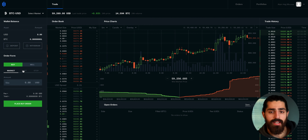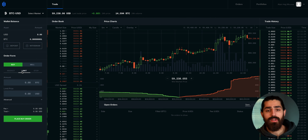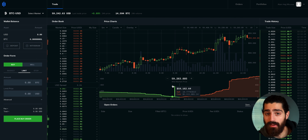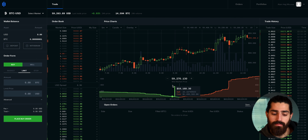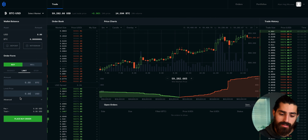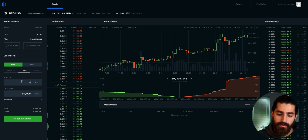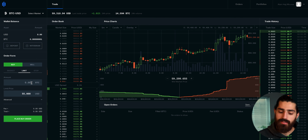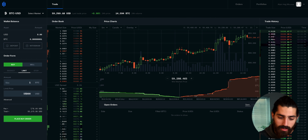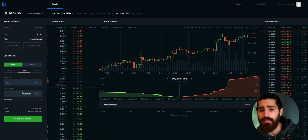Now, if you want to use the second option, which I recommend, this one has the least amount of fees and you can set the exact price you want to buy at. So let's say you want to buy Bitcoin at $55,000. All you have to do is click on the limit price, which is where it says USD. You type in 55,000 and then you click on the amount of Bitcoins you want to buy. Let's say you want to buy 1 Bitcoin, you click on 1. And sorry, you have to move the comma. Okay, there you go.